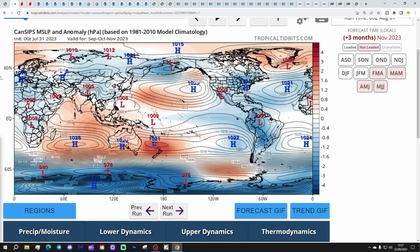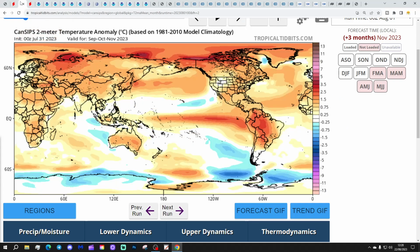Here we go then. We're going to start off with CFS via Tropical Tidbits. This will be mean sea level pressure anomaly for the autumn of 2023. Don't worry about the Hs and the Ls, just concentrate on the colours. Going for higher pressure to the north around Greenland and into the North Sea, lower pressure in the Atlantic and into western parts of Europe. Looks like it could be a relatively unsettled autumn, especially so for the more southern parts of the country.